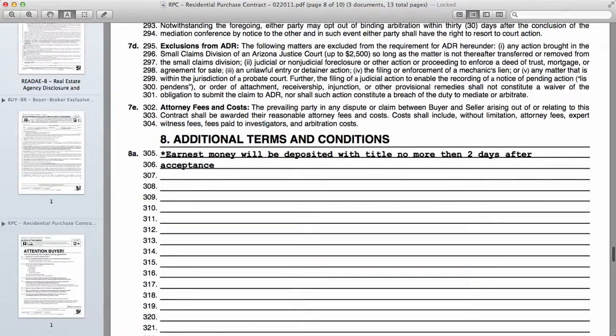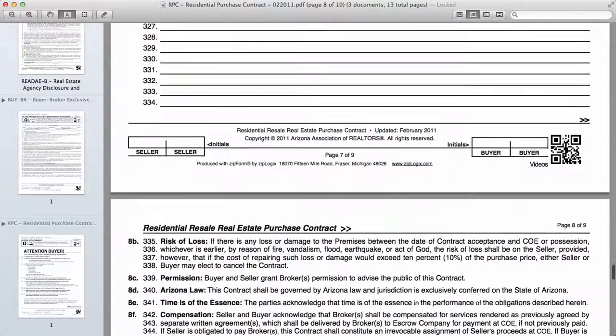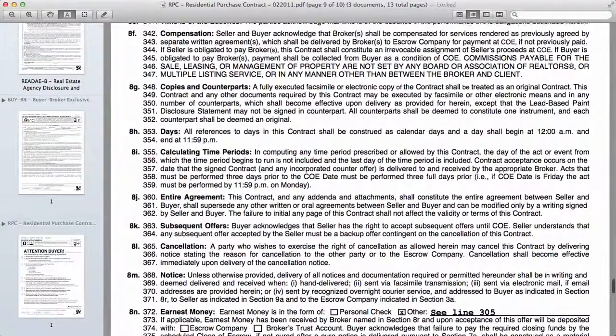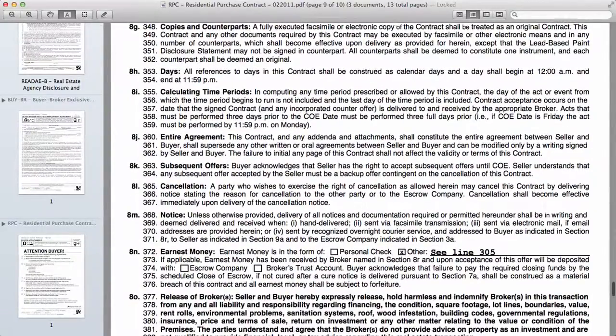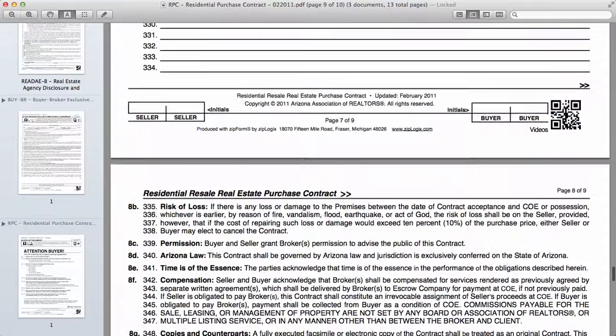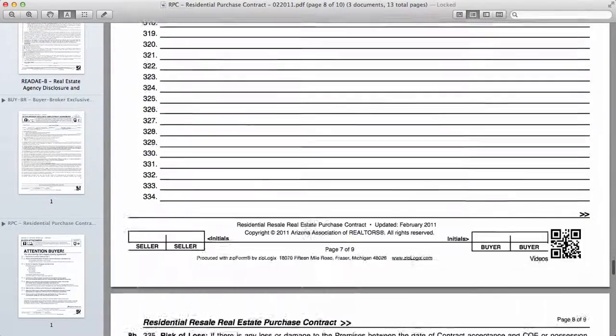And technically you could pretty much add whatever you want here. Whether they accept it or not, that's up to the seller, but you could add some crazy things there, and I have seen them. Getting towards the end here, time periods, a lot of stuff, what certain things mean. Here it's talking about earnest money where it needs to be deposited. This is from the line up at the top, so this is C line 305, and that's just right here in the additional terms. That's what I added.